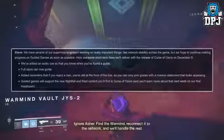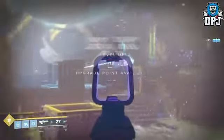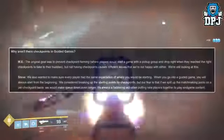Interesting, they say new Nightfall and raid content. I cannot wait to see what that new raid content is. They're then going to answer a few questions about guided games. Why aren't there checkpoints in guided games?